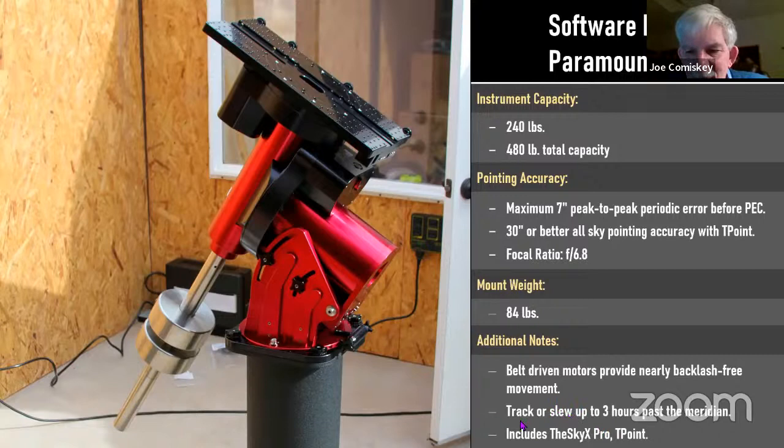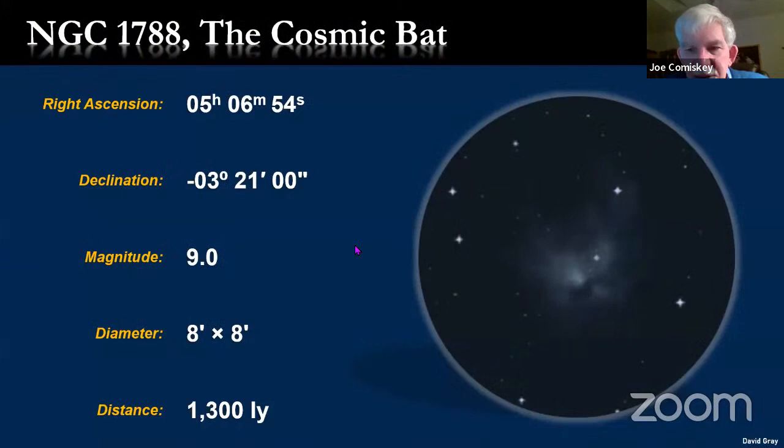Anyway, let's move on to the next target, which is the Cosmic Bat. The Cosmic Bat is also known as NGC 1788. It's a reflection nebula, not an emission nebula. It's also known as the Fox Face Nebula, discovered by, guess who, William Herschel, on February 1st, 1786. His sister, what was his sister's name? Caroline. She did a lot of the work too. It wasn't just him. They were a team.